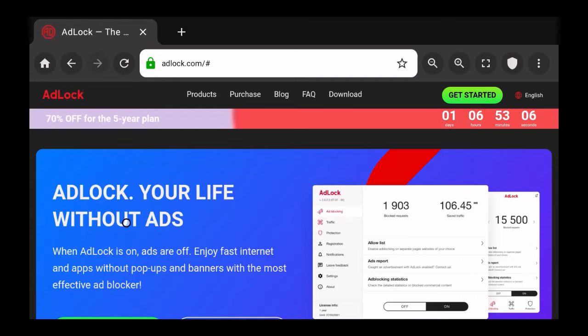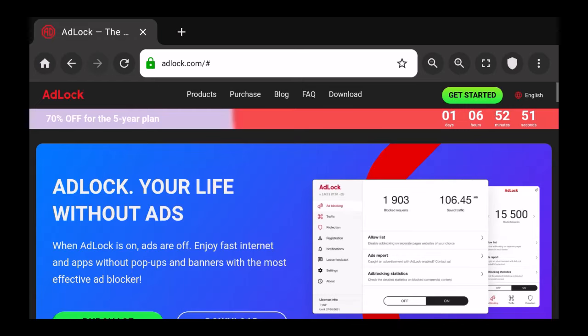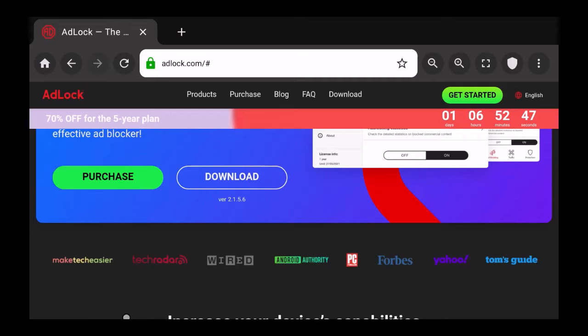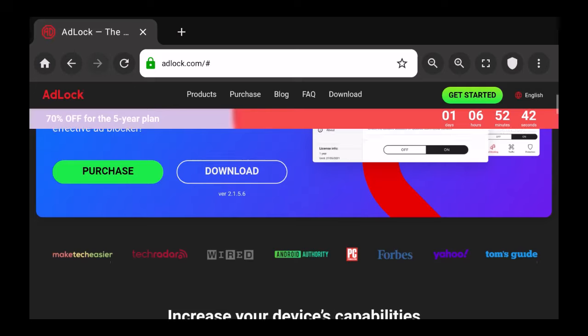So I've been using this for a while. I can check my traffic, my protection. I get notifications, all of that. And I like when Adlock is on. My internet, when I'm streaming like right now, is faster. And it's an effective blocker. And so you can download it on all those. You can see all the organizations that are connected with it.